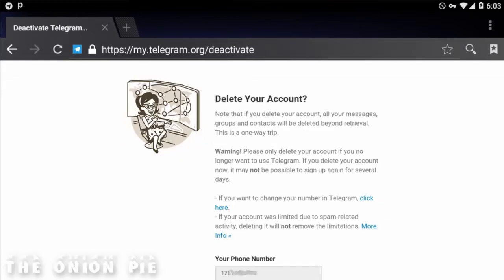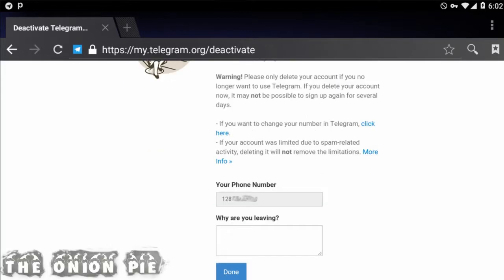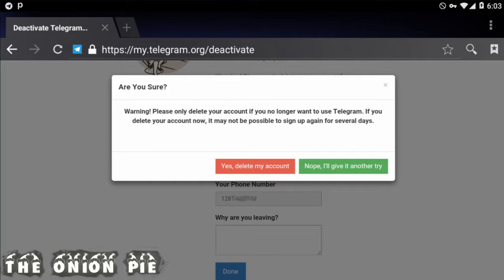Keep that in mind. If you delete your Telegram account, all of your messages, groups, and contacts will be deleted permanently, and you won't be able to get it back. If you want, you can share your reason for deleting your account with them. If you are sure and you really don't want your account anymore, hit yes, otherwise don't, because after this point there is no turning back.